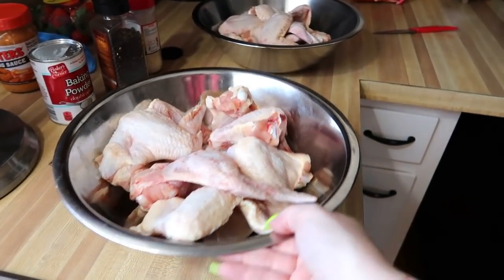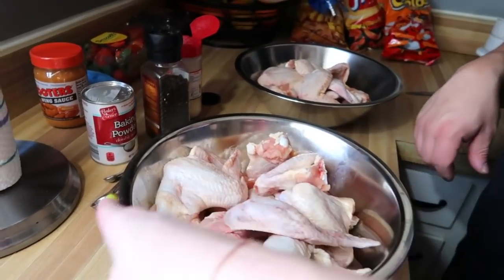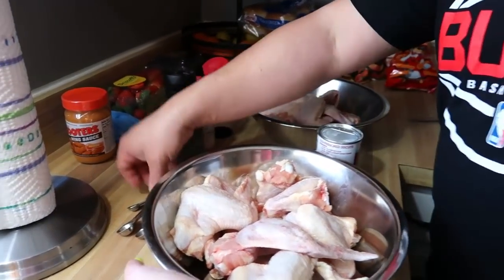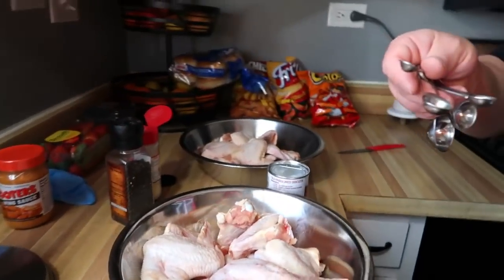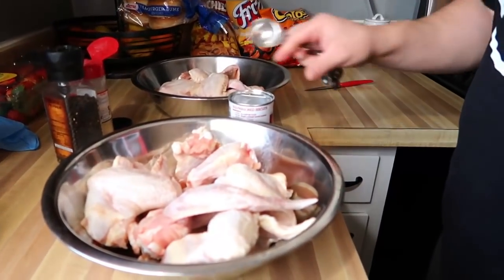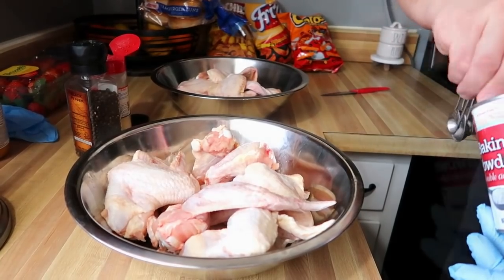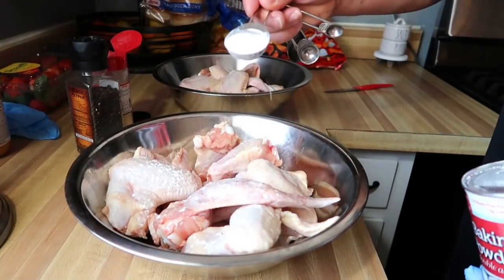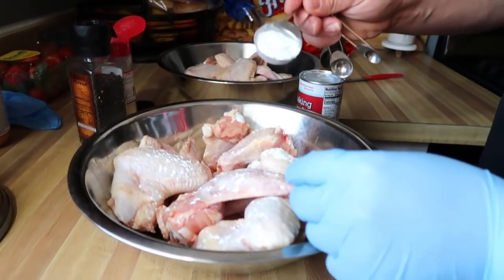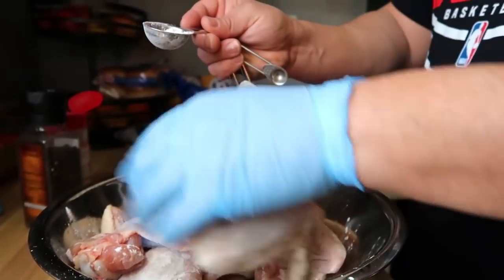All right, so we have the chicken wings dried off and we have them separated into 2 bowls. So what you're gonna do is take 2 tablespoons of baking powder, not baking soda. I have measuring spoons, it's a big one right here. So we're gonna do 2 of those and sprinkle them all over. And the baking powder has 0 carbs and it's gonna help get that crispy skin that we want on the chicken wings. Think along the lines of using a flour, but this is a little better.